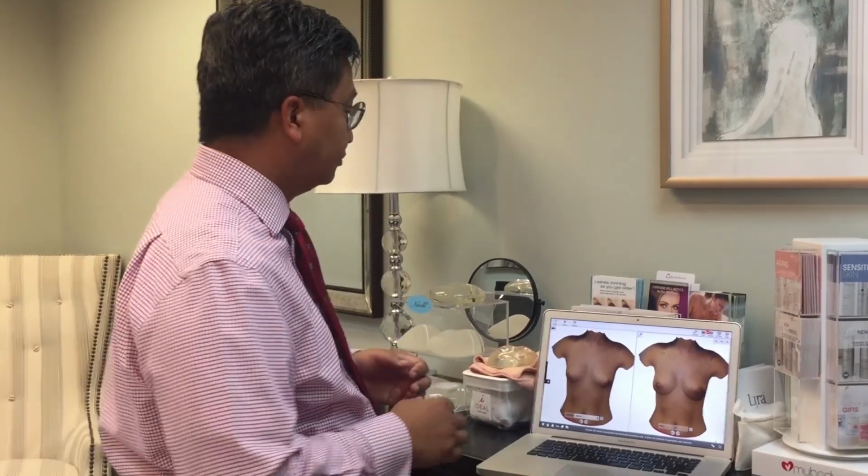What I found in a problem with people doing research on the internet is that they come in and they say, I want a 350cc implant. But what I do in my consultation is educate them and tell them that what 350 cc's looks like in that person you saw on the internet will look completely different in you. So what this software helps me do is really have a nice conversation and educate patients about what to expect and dispel all those myths.